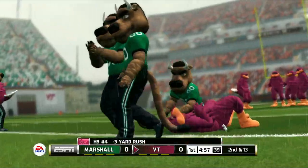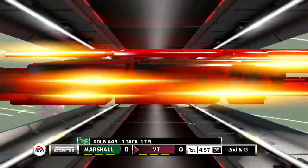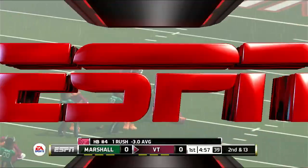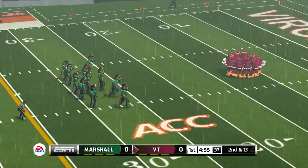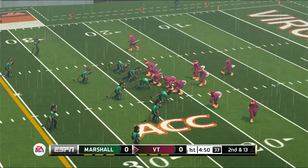Never really had a shot. They were on him almost as soon as he took the handoff. That brings up second and 13. Second down, 13 yards to go. Ball on their own 22.